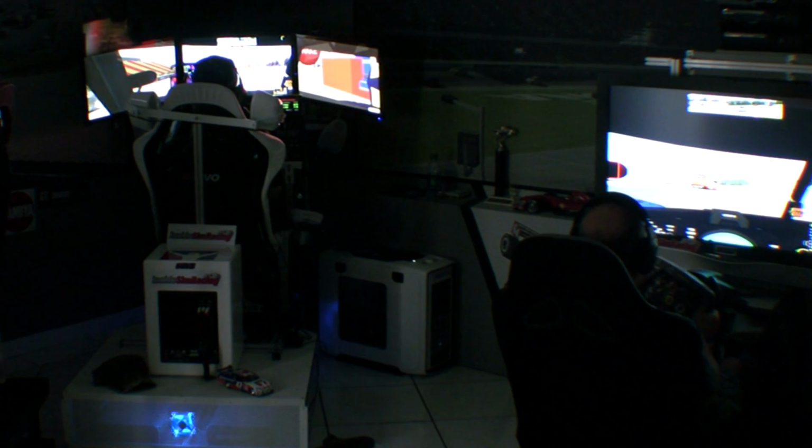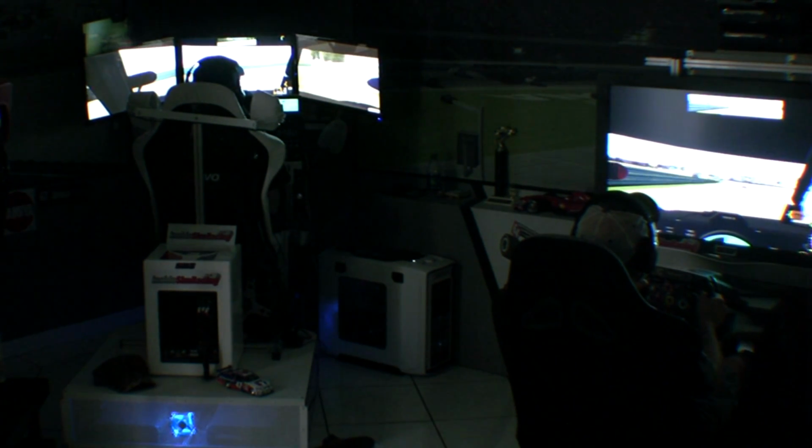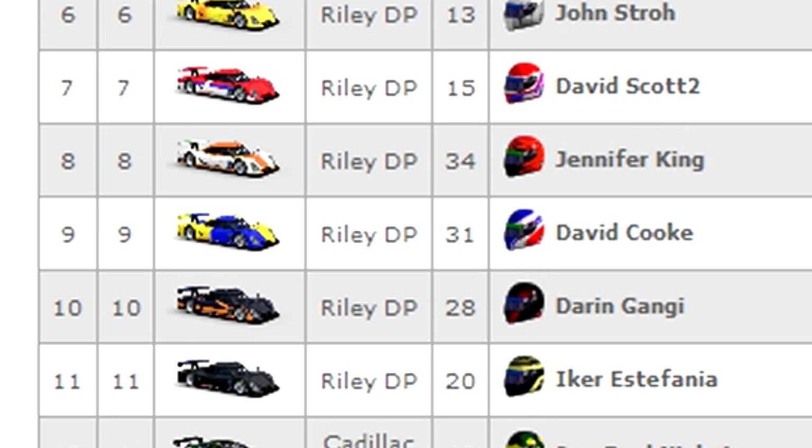Then my goal when I came out was to get past the Cadillacs. I did not want to finish behind the Cadillac. So my goal was to get in front of the Cadillacs and just finish where I could. I ended up 10th overall, 10th in class, picked up some safety rating and some I rating. So I had a decent day when all was said and done.